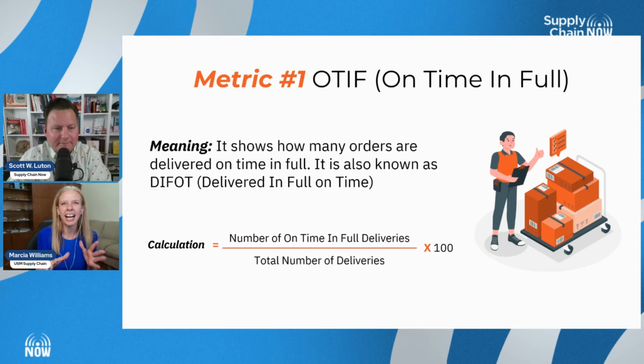So this is a key metric, and you may have heard about DIFOT. That is the same, the only difference is in the order. It means in full, on time. Love it. Now, Marcia, I've seen it reported that some of the world's largest retailers have moved their standard OTIF targets for their suppliers from 75% to, in some cases, 98% in recent years. Have you seen the same? Yes, because as we know, inventory is a key challenge in retail. Today, they have 23% more than what they used to have. So inventory management for retail is vital.